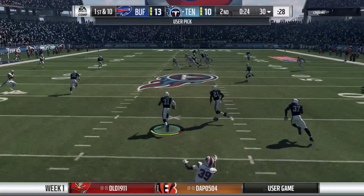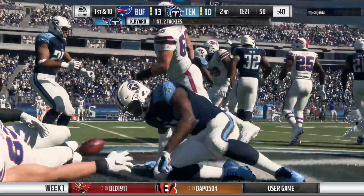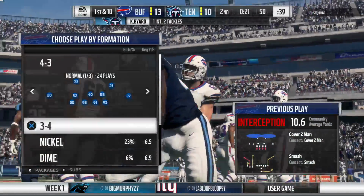Into heavy traffic, and it's intercepted. Picked by Kevin Byard. And he will bring this all the way back out to midfield.